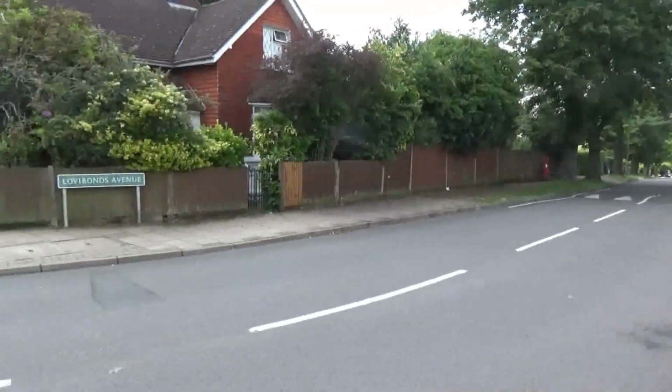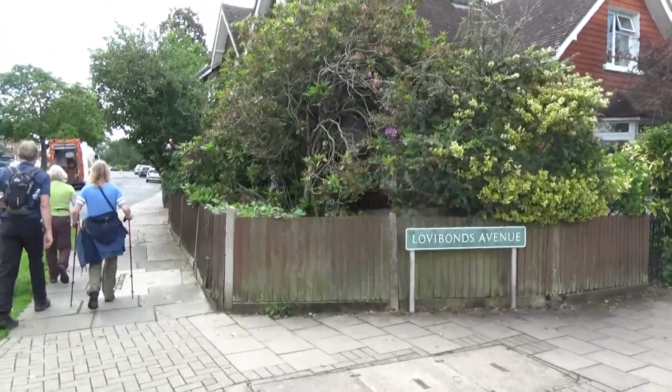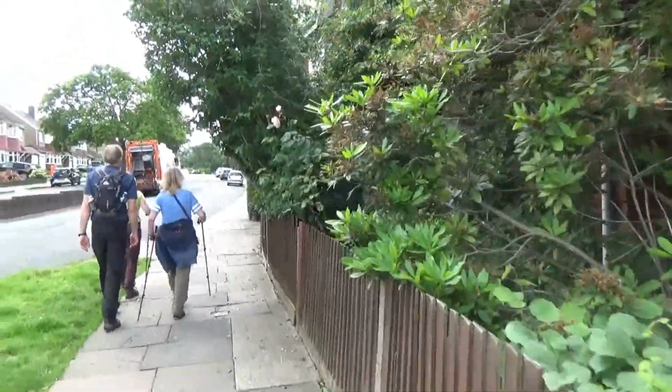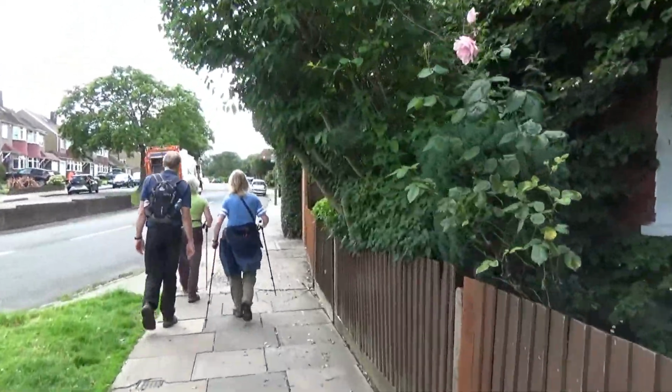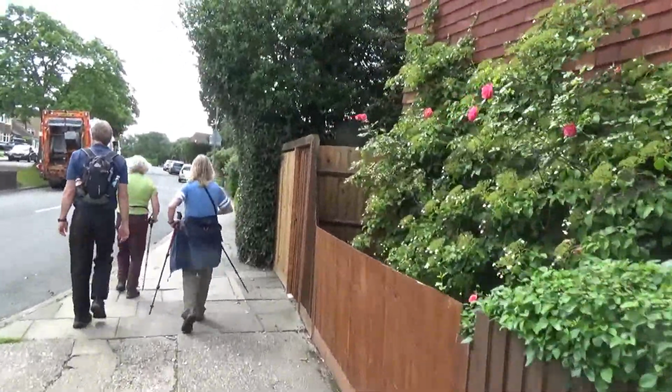Well, not exactly countryside, more suburbia. But I guess that's what you get when you're walking around the edge of a big city like London. And to be fair, it adds variety. I love those woodlands, but it's nice to have a change.